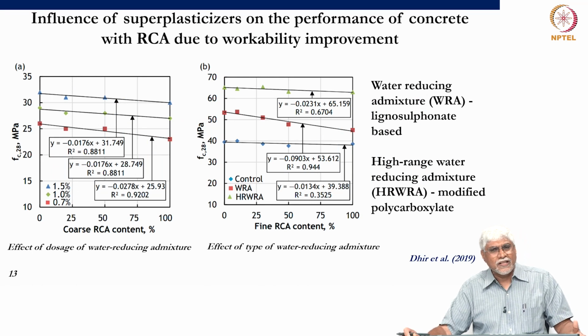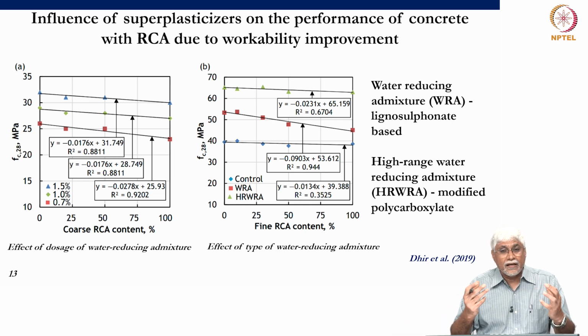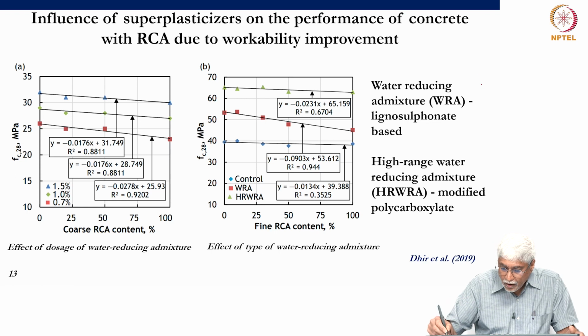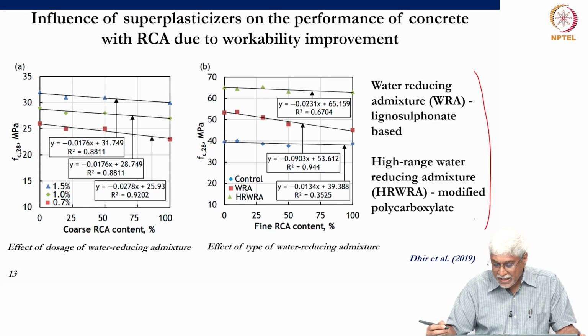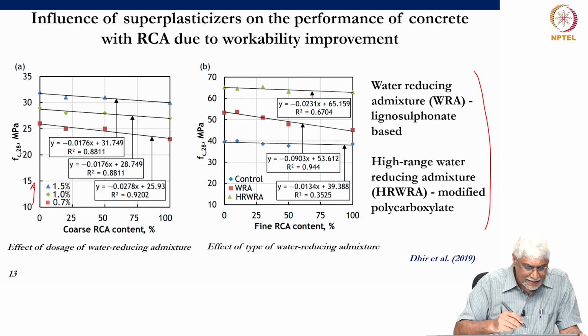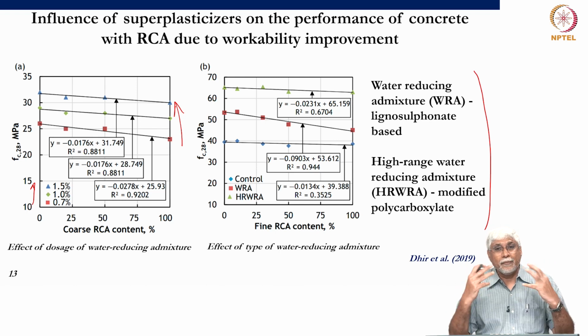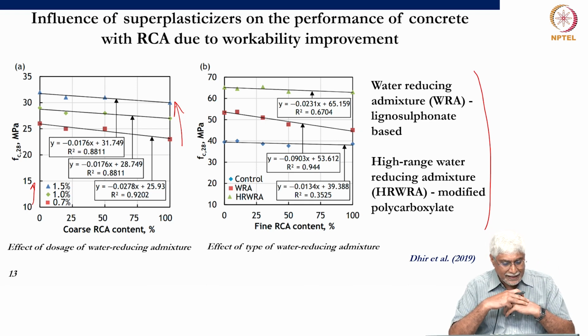How about chemical admixtures, especially superplasticizers? Now, we know that there could be a lot of fine material along with the recycled concrete aggregates, and therefore, the workability drops. So, we can use water reducing admixtures, high range water reducing admixtures, or superplasticizers to increase the workability. And here we have a chart showing how dosage of superplasticizers increases the strength, and this strengthening is because of better mixing. It is not that the superplasticizer itself is increasing the strength. You are able to mix better, we are able to remove the air better. So, therefore, the workability is better, and therefore, the compactness is better, and therefore, the strength increases.